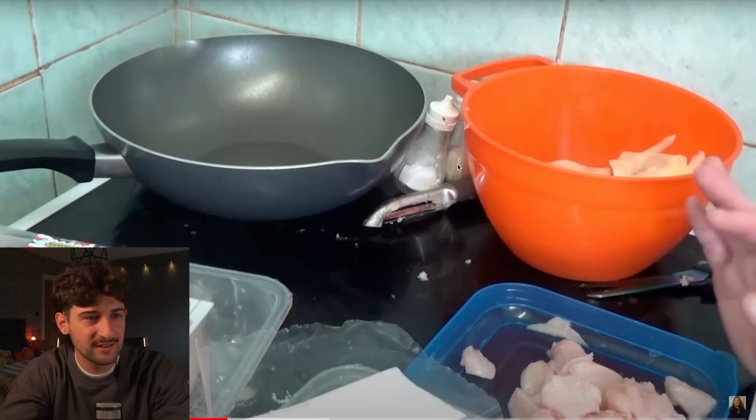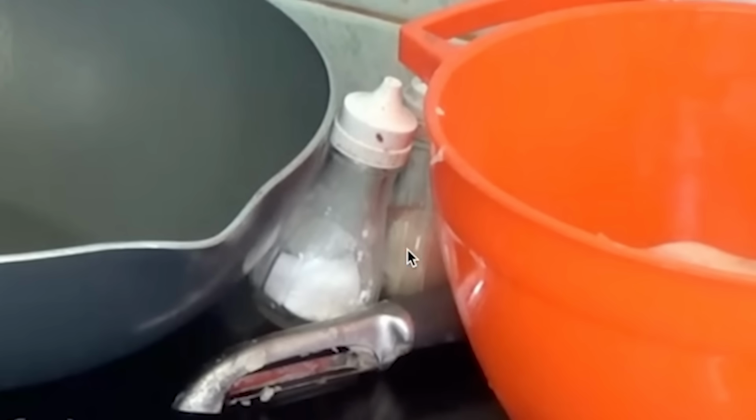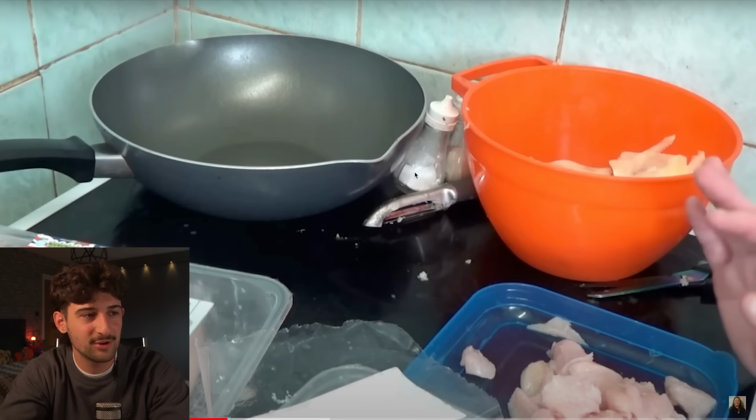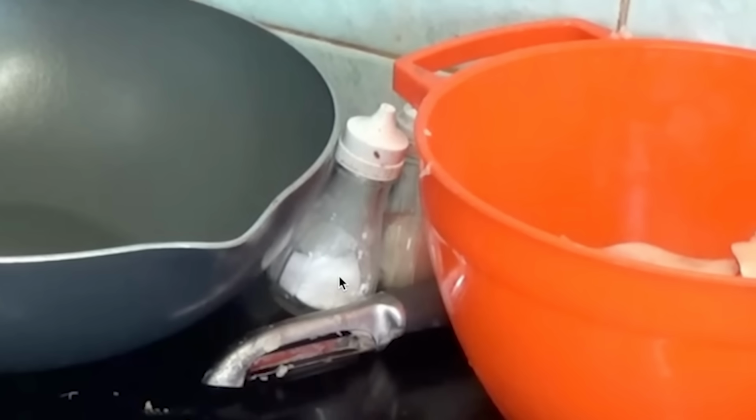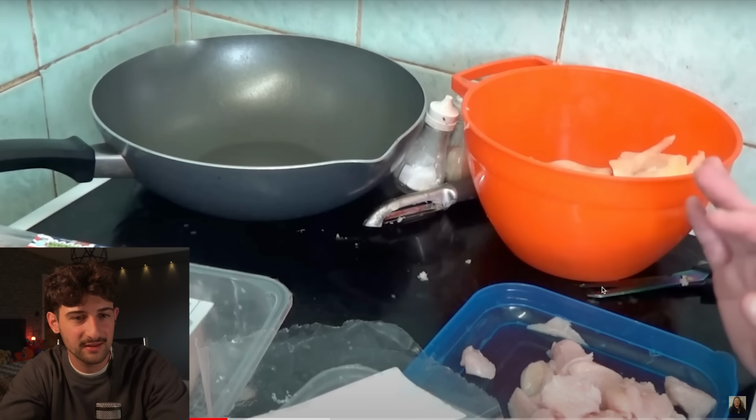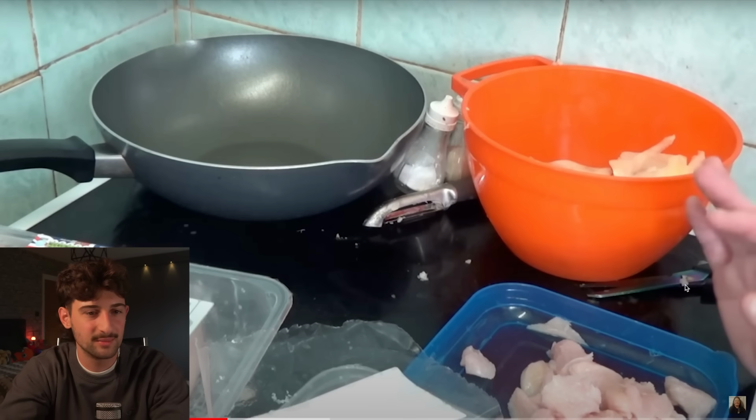I love the fact that she's got a YouTube video, but she just does not give a shit about what is in the frame. The seasoning is just getting absolutely crushed between the orange bowl and the pan. They could go anywhere else, there's so much space here, but they're just being crushed to absolute death. They're scissors. I think they were used to cut the chicken. There's still a bit of chicken left on that.